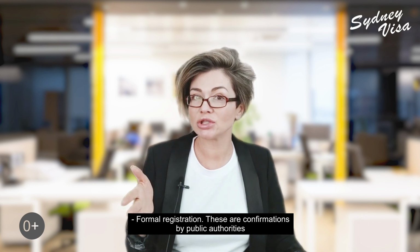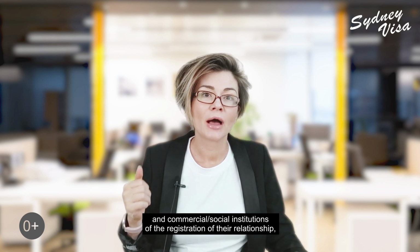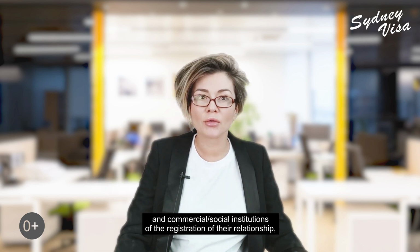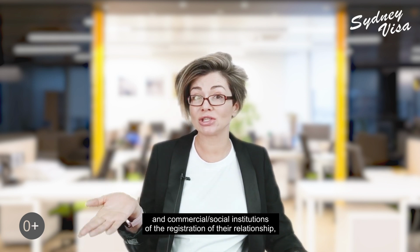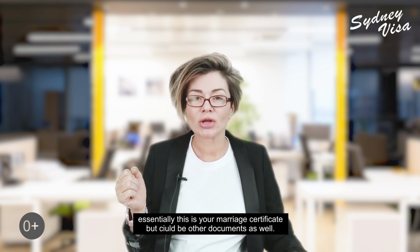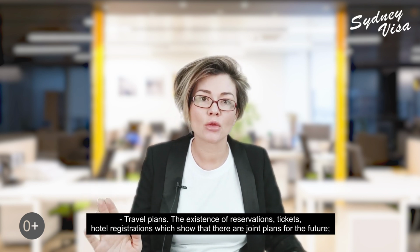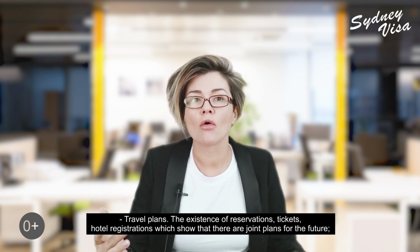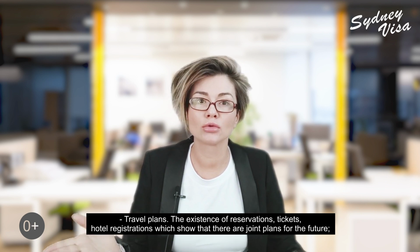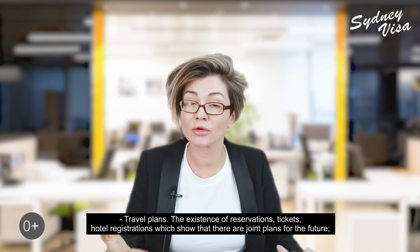So, your formal registration. This is a confirmation by the public authorities and commercial and social institutions of the registration of your relationship. Essentially, this is your marriage certificate or registration of your de facto relationship. Your travel plans is another one: the existence of reservations, tickets, hotel reservations, and they show joint plans together for the future.